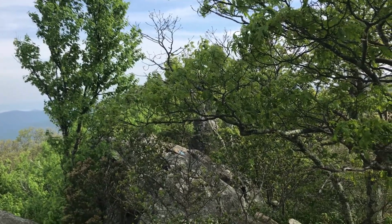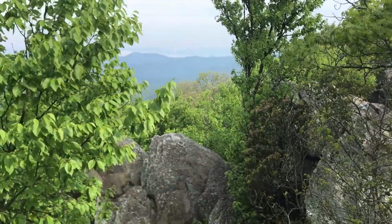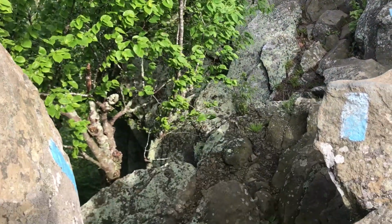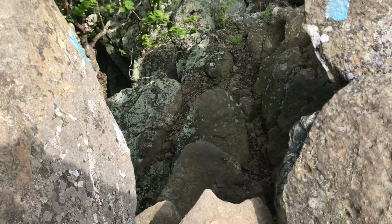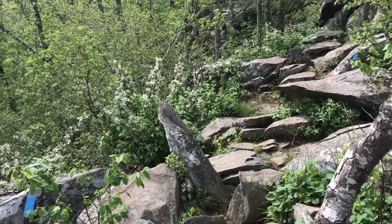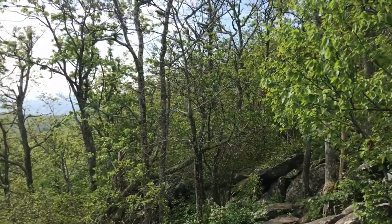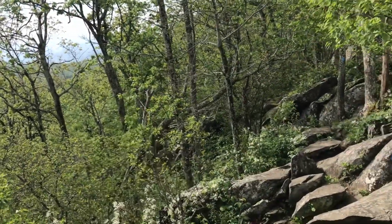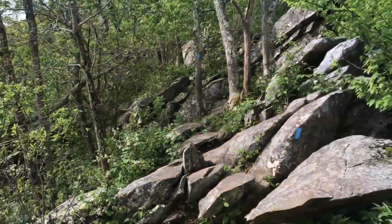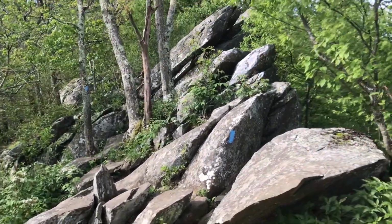Here's picking up that viewpoint from the other side. Quite a scramble. And down. And then through here, and then back up, and the trail continues. Actually, I think I said that was the 180 view on the map. After checking the map, I think it's actually the 360 view, the one identified as 360 degrees.